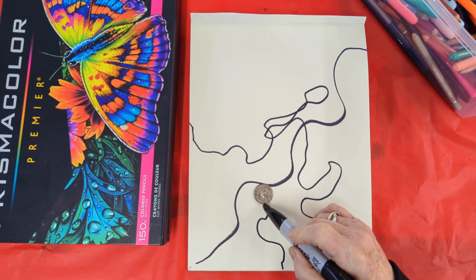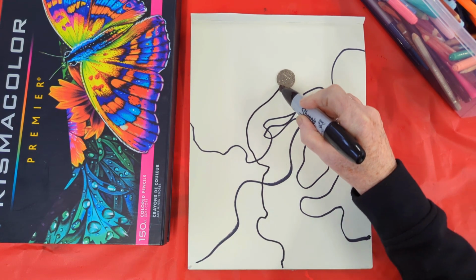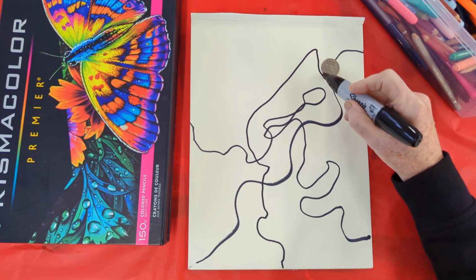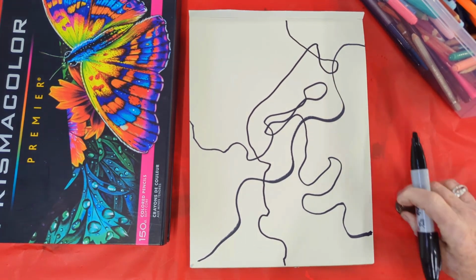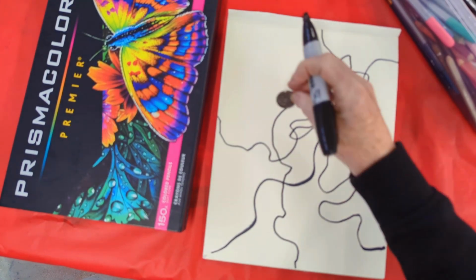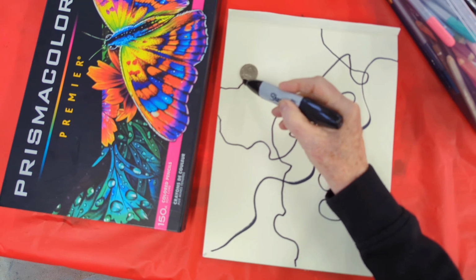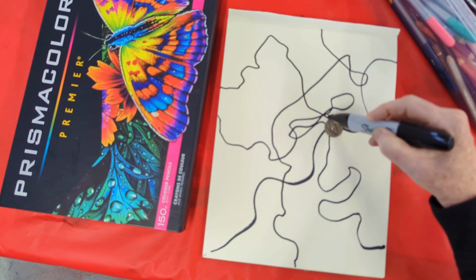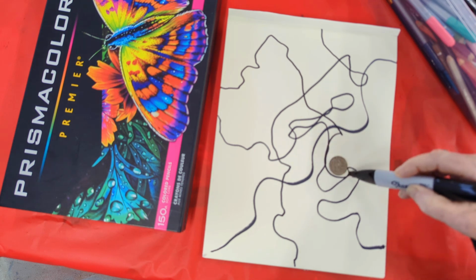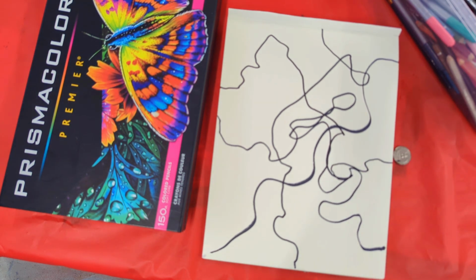I'm using the tip of the brush this time, or should I say tip of the marker, and I'm going to push this all, whoops, it didn't want to go there. Let's get back up here. Here we are. So I've got lines, and I think I'll make another line from this side here across. So I'm pushing this all the way across here, and I'm going to get it down over, whoops, here, cross it over. Now I have lines on my paper.